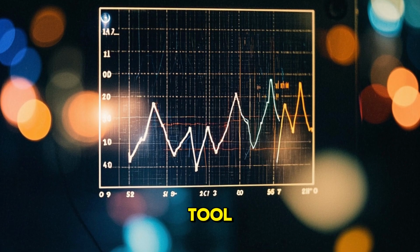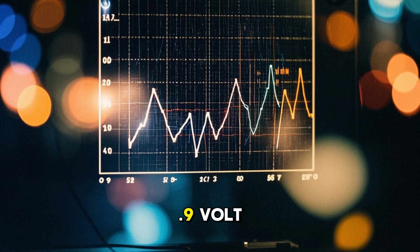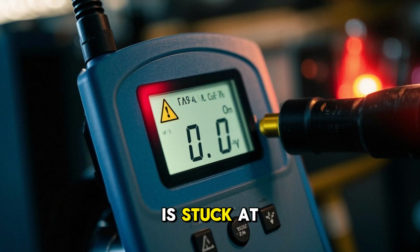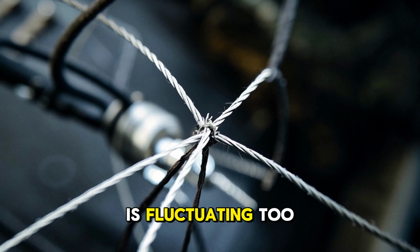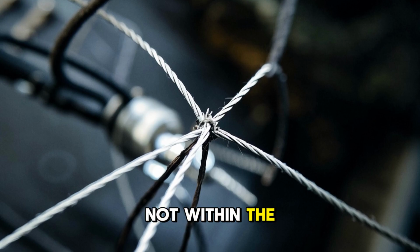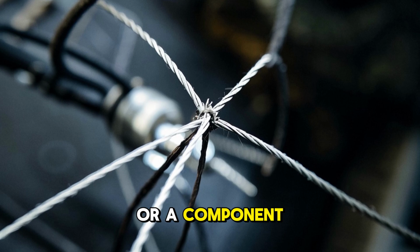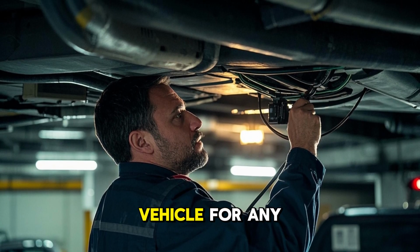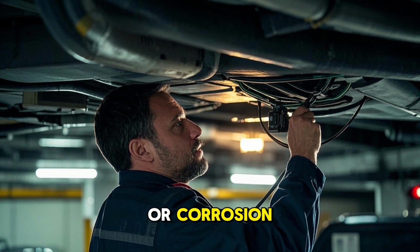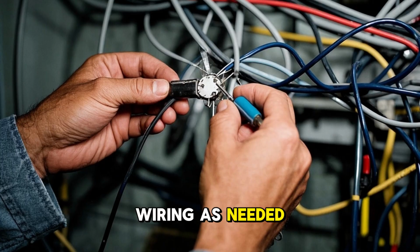With a scan tool, you should see the voltage fluctuating between 0.1 volt and 0.9 volt. If the voltage is stuck at 0.1 volt, then your sensor may be bad. If the voltage is fluctuating too much or is not within the normal range, then there may be a problem with the wiring or a component in the circuit. You can also visually inspect the wiring on your vehicle for any signs of damage or corrosion. If you notice any problems, you can repair or replace the wiring as needed.